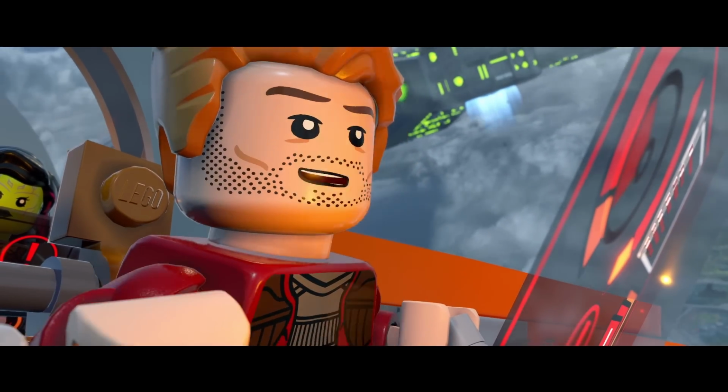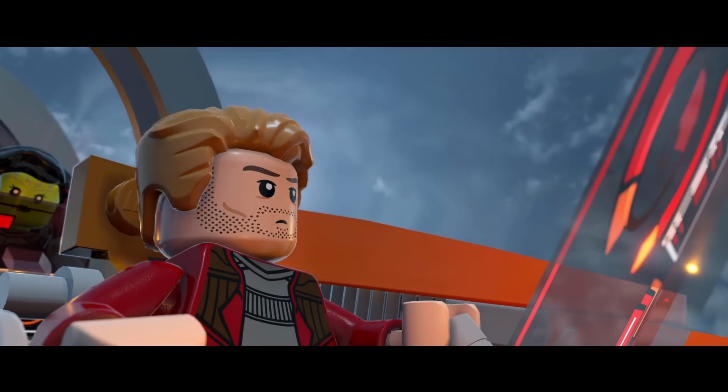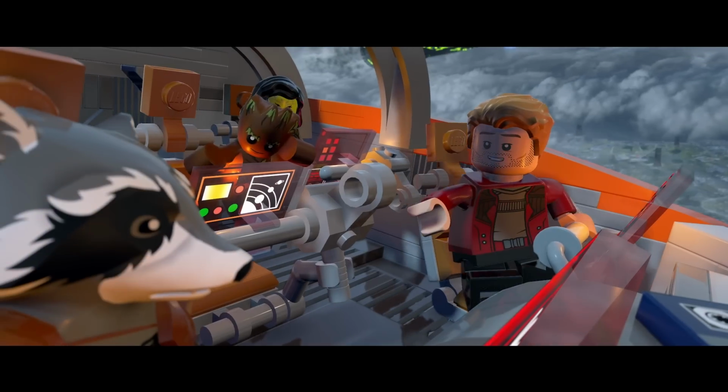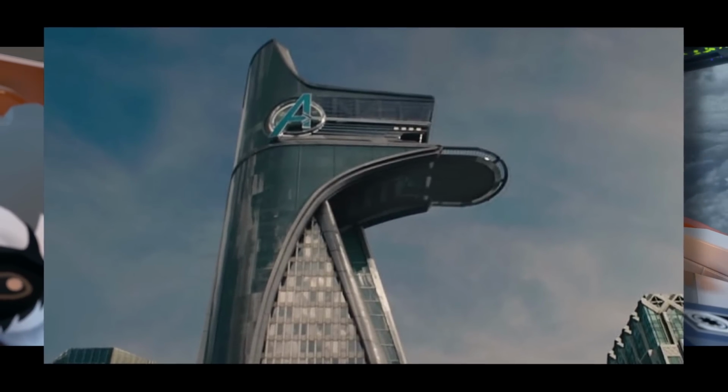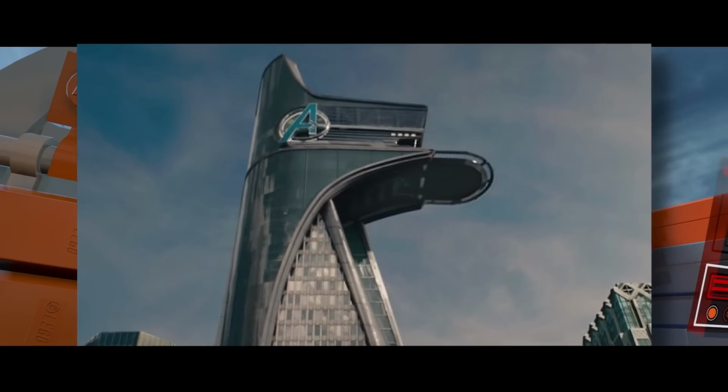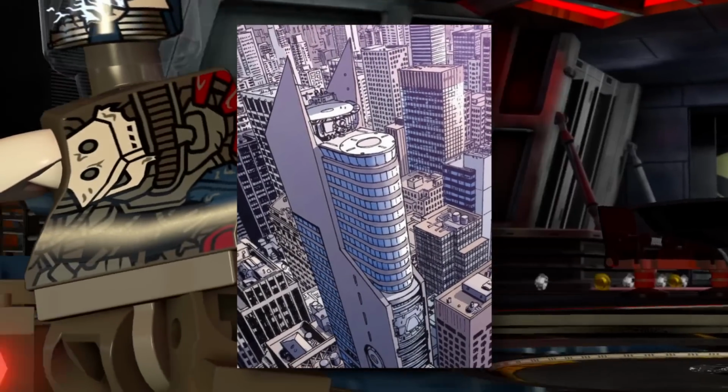$525. So now let's talk minifigs, and this is where things get a little bit dicey and kind of confusing because this is the Avengers Tower that we saw in Avengers Age of Ultron, which I actually quite like. The aesthetic of that building I think is really cool, and I think it could work as a comic book looking Avengers Tower as well.